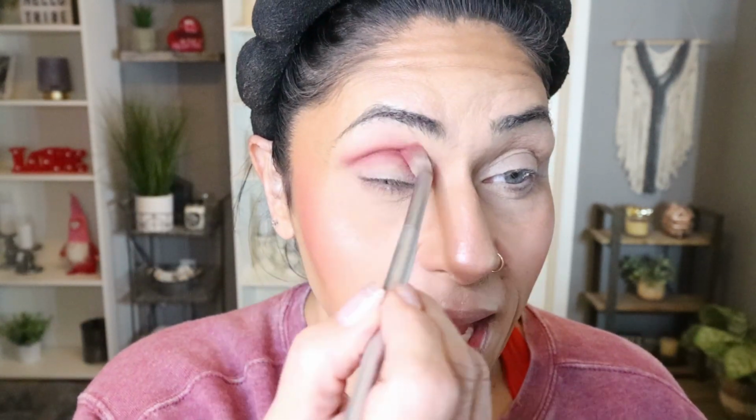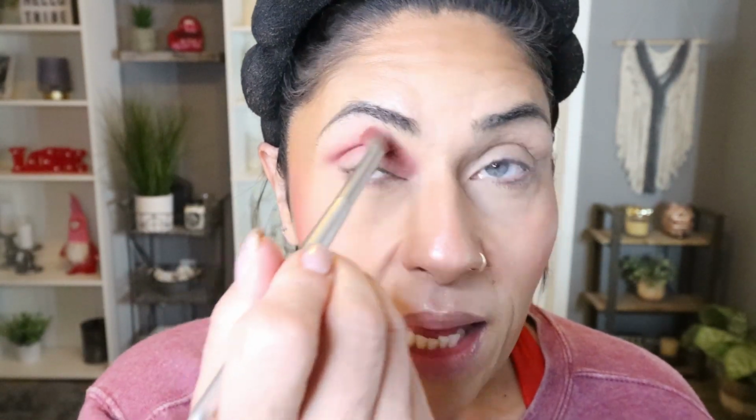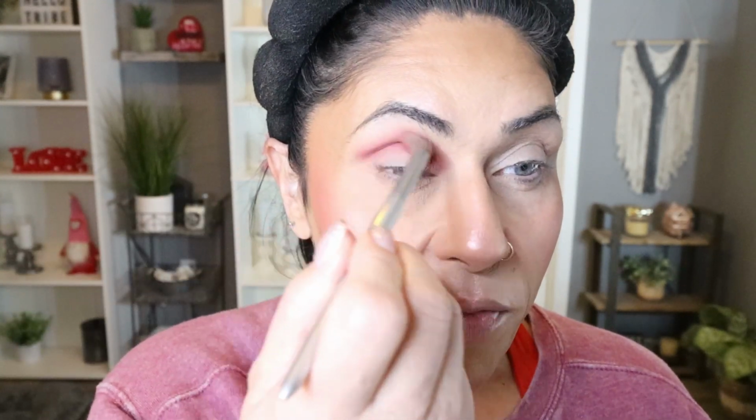Wow, we definitely have color payoff. We have pigmentation. This is blending out really nice. You can see how easily it's blending. It's staying in my crease, giving me that depth. And then I'm able to diffuse out a little bit above my crease. Wow, this is a nice matte. Okay, that is stunning. Absolutely performed beautifully.